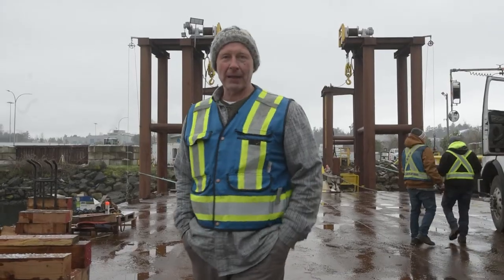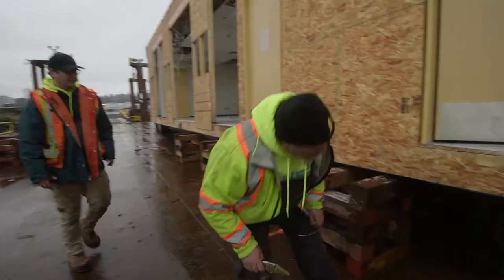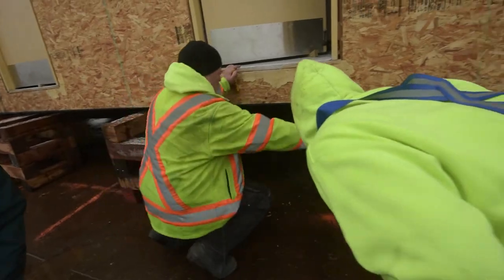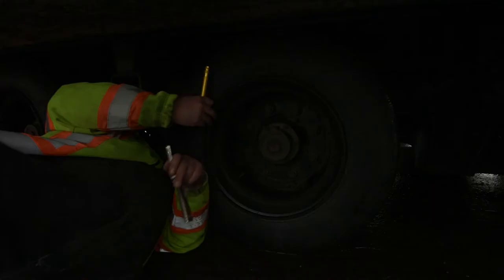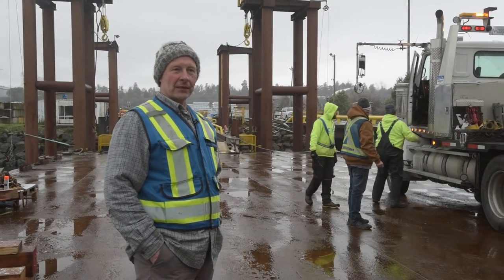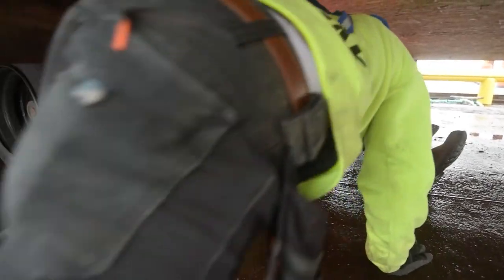Well, they blew an airbag. What they're gonna do now is they're gonna climb underneath there with a pair of pliers and pinch off that line that goes to the airbag, and then they've got five other ones that they can use. It's gonna take a little extra time to get it up and down now, but we can still make it work with five bags.